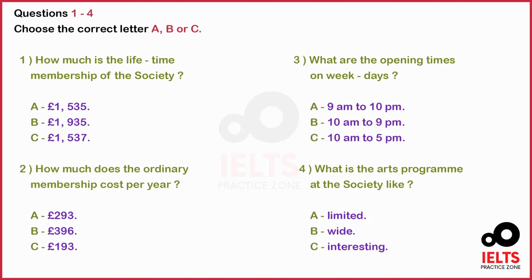You can visit the Society, including the exhibitions, the library, and follow the arts programmes on weekdays during the opening times from 10 a.m. to 9 p.m, and at the weekend between 10 a.m. and 5 p.m. On Saturday, if there's a special event like a lecture or restricted showing of an exhibition, then it opens until 9 p.m. So, what is the difference between this and the lifetime membership? In the long run, you save money, as you're making a one-off payment. And you have exclusive use of the lifetime members' room. OK.